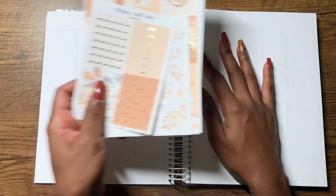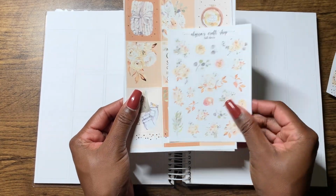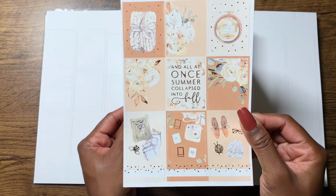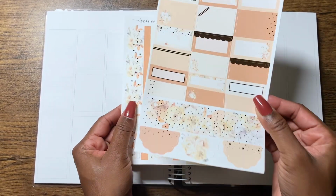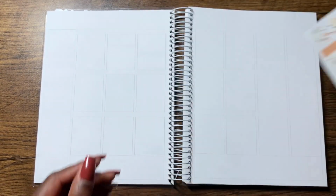This week I'm planning with this kit from Alyssa craft shop called Fall. I got the headers, I got the floral deco because you know I'm on that deco kick now. The first page has these full boxes. This is in rose gold foil. With the kit reformat, so many box options, love it. And then the date covers in washi. So yeah, let's get into it.